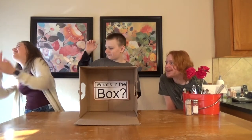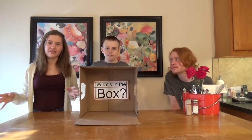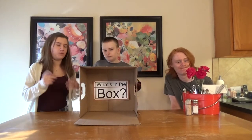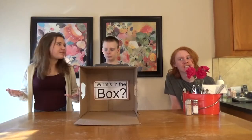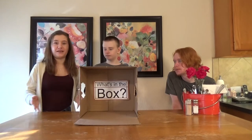What's in the box? Food edition. What's in the box? Yep, with food. So the plan is we'll each take turns feeling in the box and seeing what the other two put in there. The idea is if you get it right, you get a point. But if you get it wrong, you have to take a bite or a lick of that item.